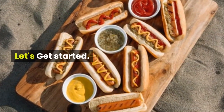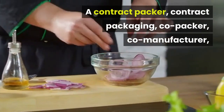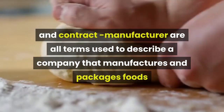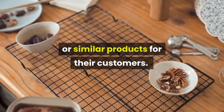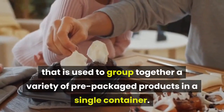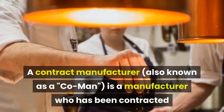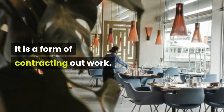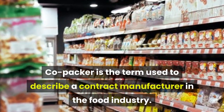Let's get started. So what is a small batch co-packer? A contract packer, contract packaging, co-packer, co-manufacturer, and contract manufacturer are all terms used to describe a company that manufactures and packages foods or similar products for their customers. A contract manufacturer, also known as a co-man, is a manufacturer who has been contracted to produce a product line for your company. It is a form of contracting out work. Co-packer is the term used to describe a contract manufacturer in the food industry.